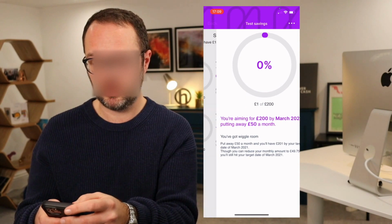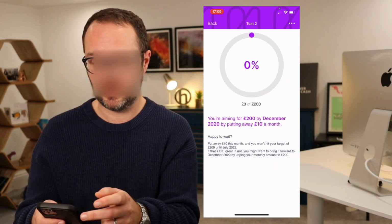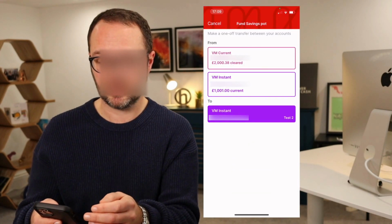And what you can also do with this, which I think is quite good once you've got a pot set up, is transfer the money over, move that money from your account to the pot and set it up as a standing order. That means that money is going to go through every single time, and you'll hit that target. You won't forget to move money one month or another.